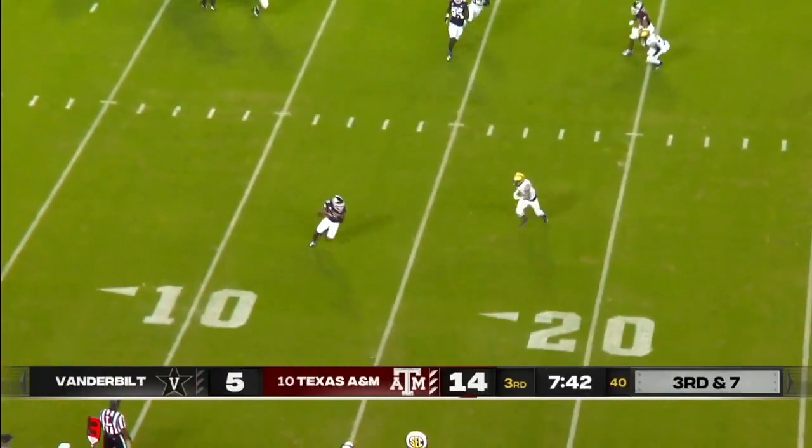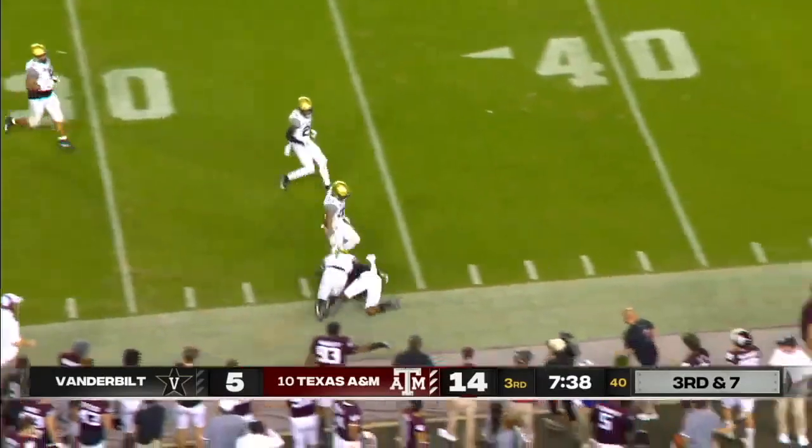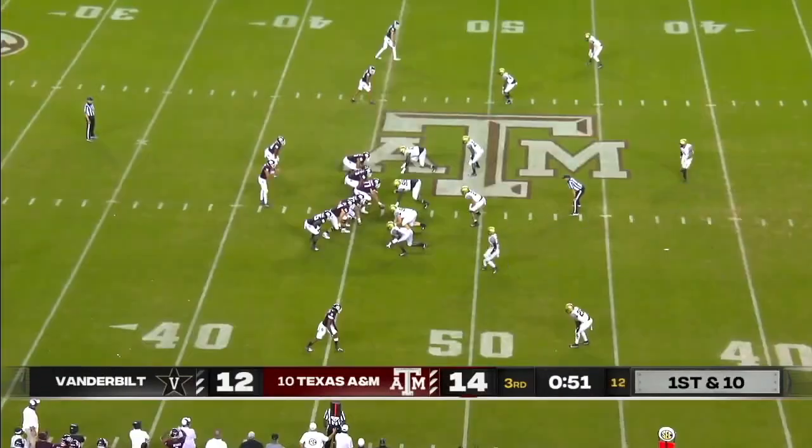Mond out of the gun. Completes it at the 13. Nifty move by Preston, who will find first down yard.